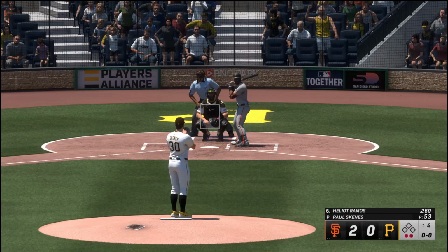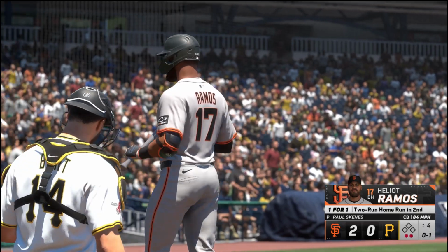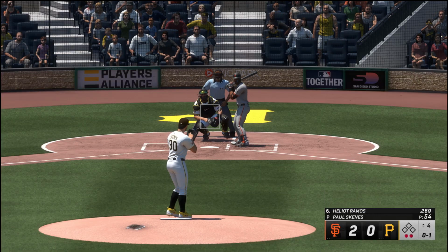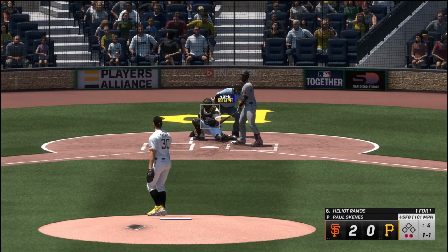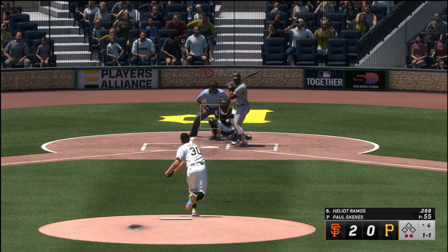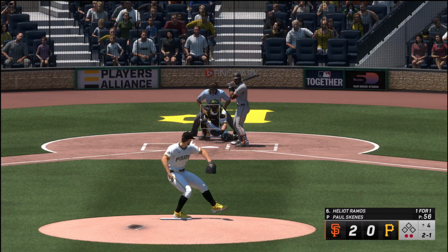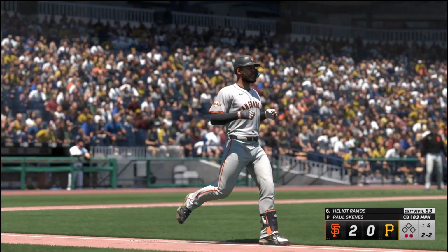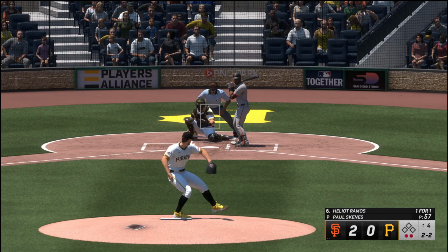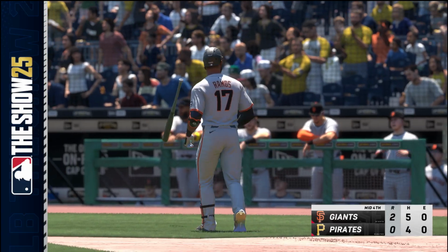Here's Elliot Ramos. He's already homered here in this one. And he takes a strike. Two down, nobody on. Top half of inning number 4. And now the count is even. Inside, just missed. Ground ball right side, and that's just foul. Two down, nobody on. He goes down looking. Nothing doing there for San Francisco, but they're on top 2-0.